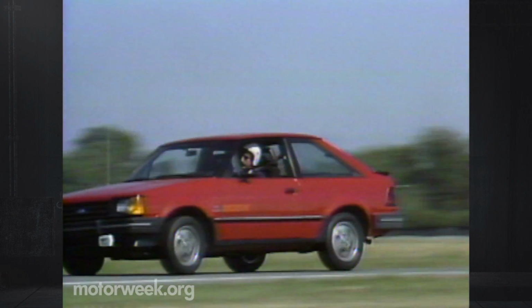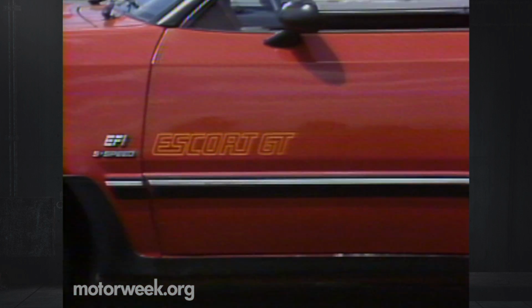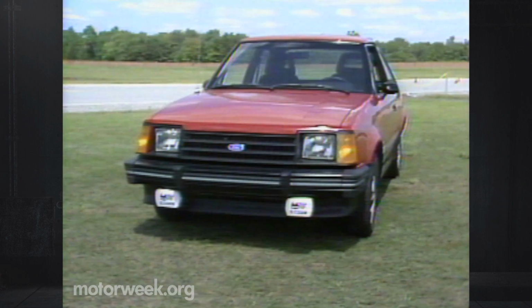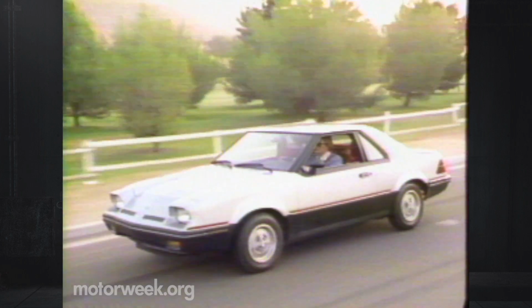As before, this front-drive subcompact is available in 2- and 4-door hatchbacks, a 4-door wagon, and a 2-door sporty version that will be called the Lynx RS at Mercury and the Escort GT at Ford. Both come standard with the fuel-injected power plant and a Michelin TRX tire and suspension package.